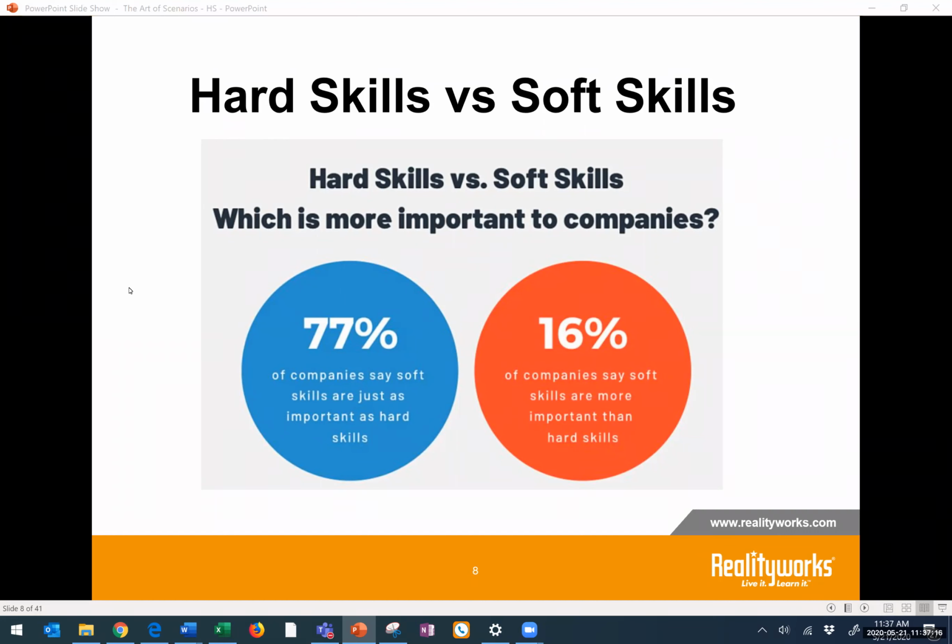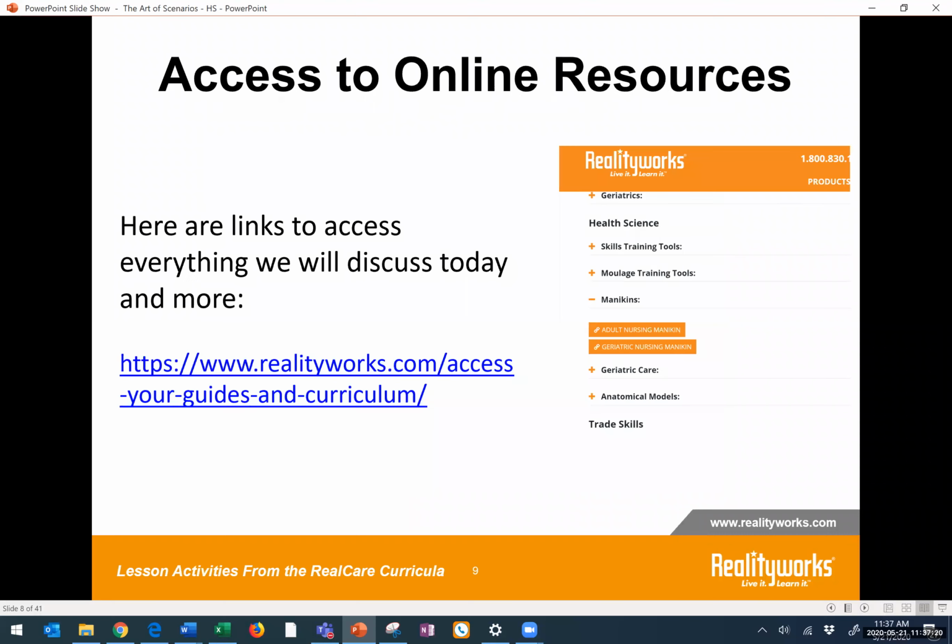So now we're really going to jump in and focus on some ways that you can use scenarios to teach both the hard skill and the soft skill within your environment.